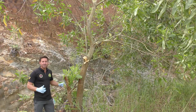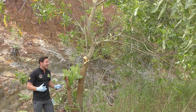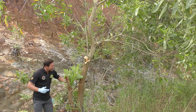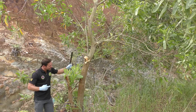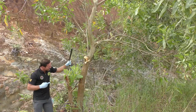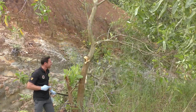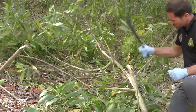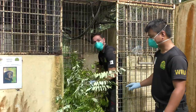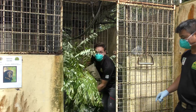Okay, so I'm gonna chop down some branches now to put in the cages of the gibbons for enrichment that they can play with, and they'll also feed on the leaves and things. So it's very important to do this. So I'm just gonna chop this down. I feel bad chopping a tree down, but I guess it's for the greater good and it will grow back. And here we go, timber! Yeah! So we're gonna put the bushes that we've cut down into their cages for enrichment.